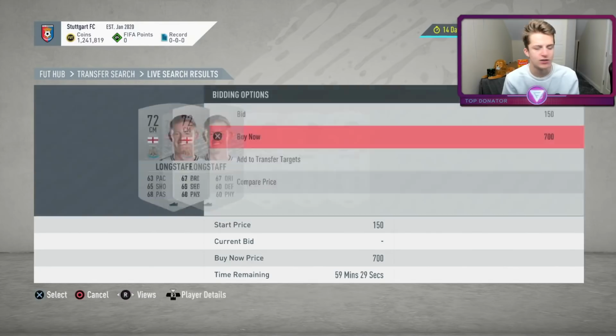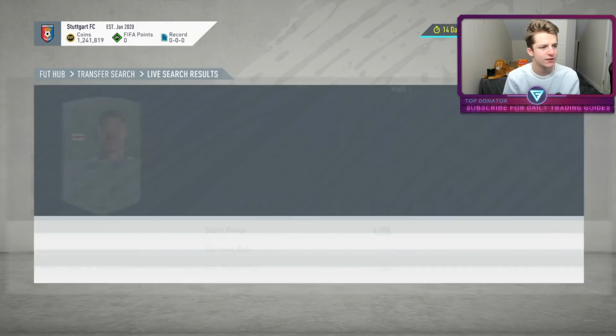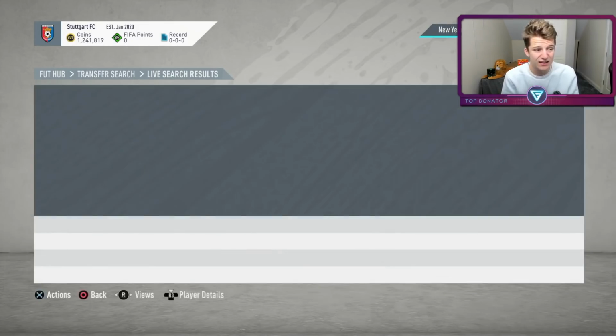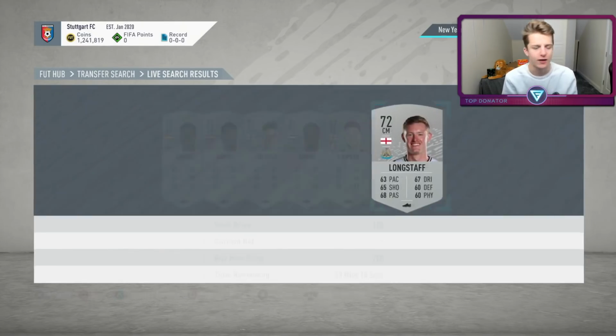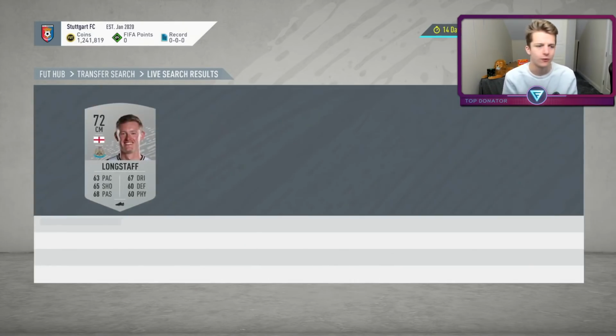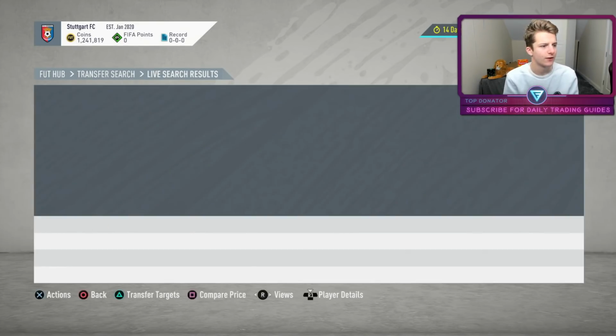So what this means is you are now going to go and snipe every single player who is 650 coins and below. The reason you're doing this is because you know that they're at least going to sell for 650. If not, you could get a Norwich silver worth 2-3k. You could get yourself a Sheffield United silver worth 2-3k. So it's an extremely easy method. You don't have to learn anything whatsoever.